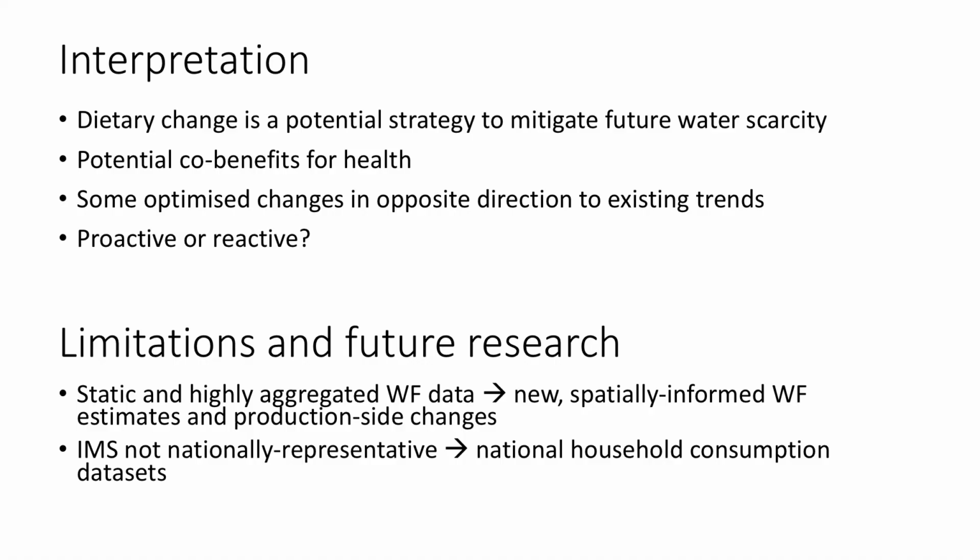And the other limitation, as I mentioned, we turned to the Indian migration study for our dietary data. This is not a nationally representative data set. It is a large data set where we thought the food consumption data was reliable, but we will now be turning to household survey data to get a national picture, looking forward.